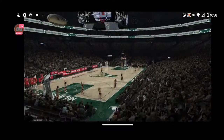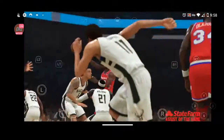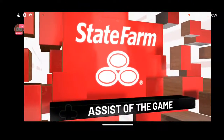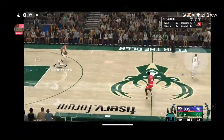And let's go back to a terrific pass that we're calling tonight our State Farm assist of the game. And I'm glad this was the pick because I love this pass. Such a great dish. That's what I call court vision. Yeah, and with the accuracy to go along with that vision. I mean, he put the ball in the absolute perfect spot. That's how you orchestrate it.